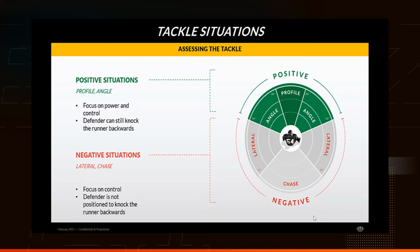When we talk about identifying tackle situations, we break it down into two types of situations. The first is positive. Here we're focusing on maximizing power and control, and the defender now has the ability to knock the runner backwards. Our second type of situation is a negative situation. Here, the focus is just on control because the defender no longer has the ability to knock the runner backwards.